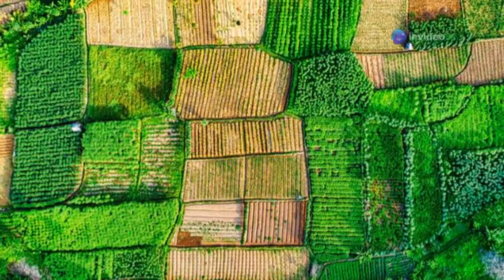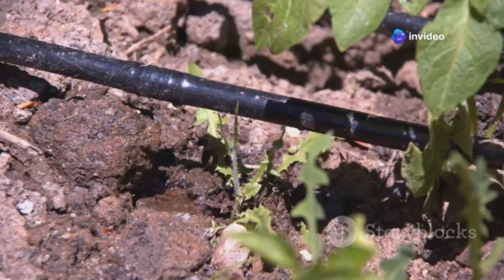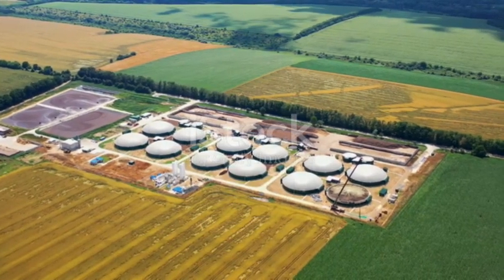Permaculture farms are designed to be sustainable. This means they can last for a very long time. They use less water and energy than conventional farms. Plus, they produce healthier food for us to enjoy.